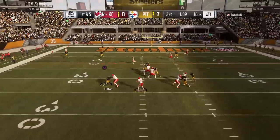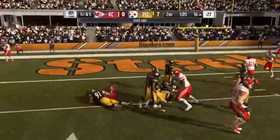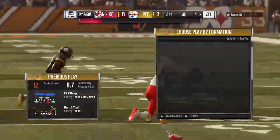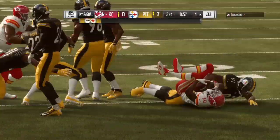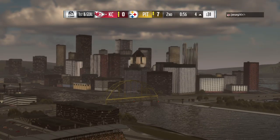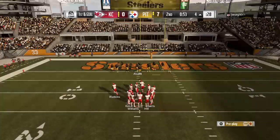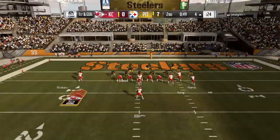Operating from the red zone now, Mahomes. Throw left side, taken in by Hill. And all the way down inside the 5 to the 4. The Chiefs have got the passing game rolling a bit, and another first down. A chance now to get even before the break as they come up 1st and goal.